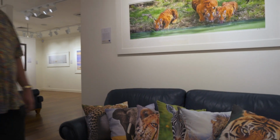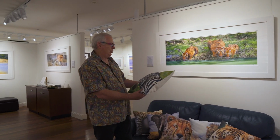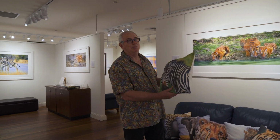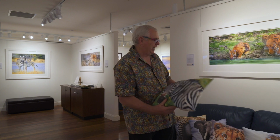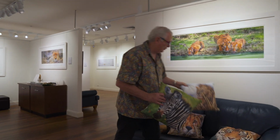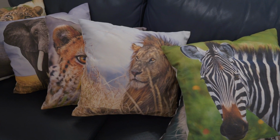So now I'd like to introduce you to a new product that we've just had, and they're cushion covers, and you can have cushions in them obviously. We're really proud of this new product because it just puts a bit of the beauty of creation in your house. So here we have different ones. They're just coming in now. So to find out about those, you'll have to go online to kenduncan.com.